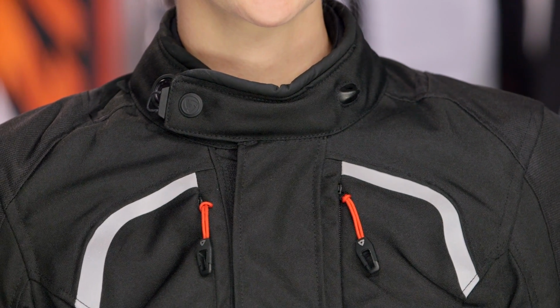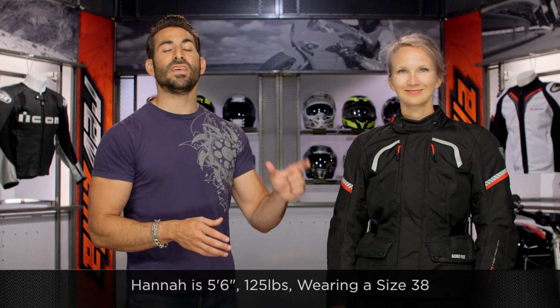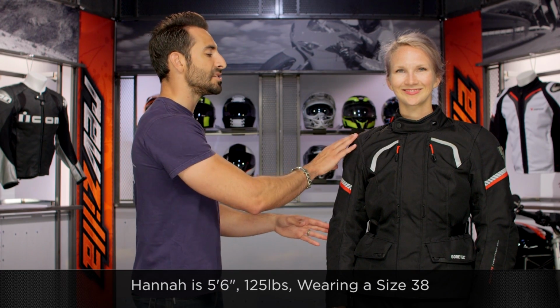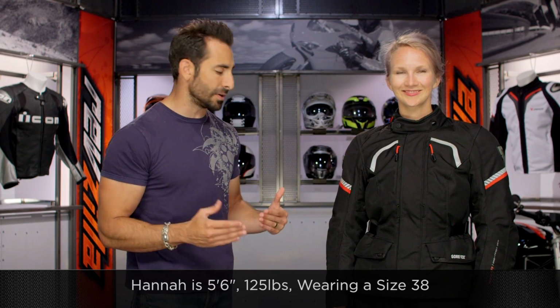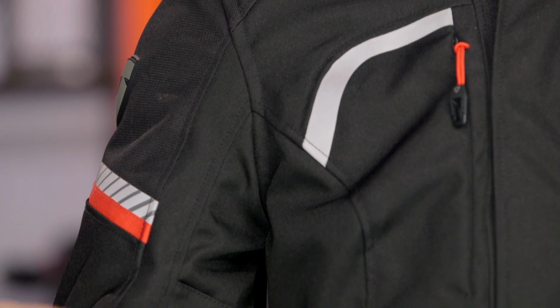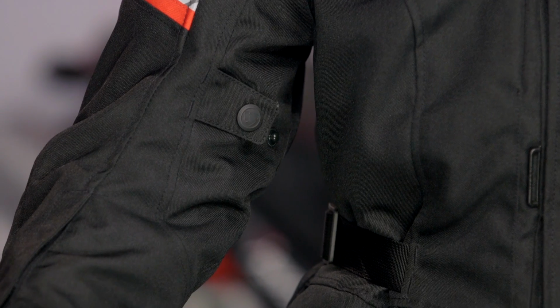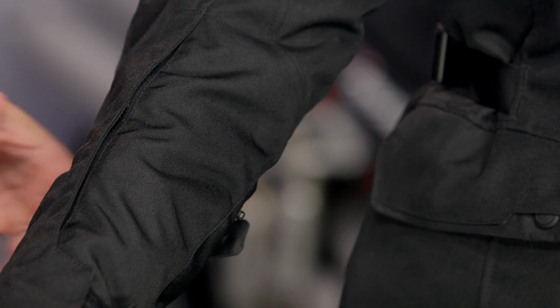Now let's talk about fitment, and we'll talk about fitment for jacket and pant. I have Hannah to my left. 5'6", 125. She is an athletic build. She's wearing a size 38 in the jacket. And notice there's a lot of adjustability here. You have adjustability at the cuff, at the bicep, and along the waistline. And when Hannah turns backwards, you're going to see that there's an adjustable rail system. Now, she's wearing a size 38. That's pretty simple. That's what she's going to run stock in most REV'IT gear.